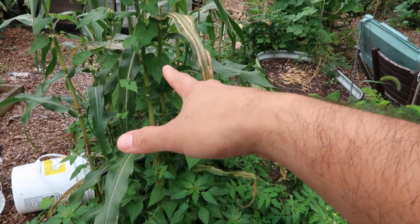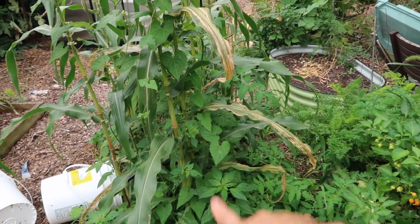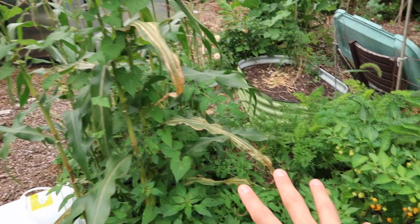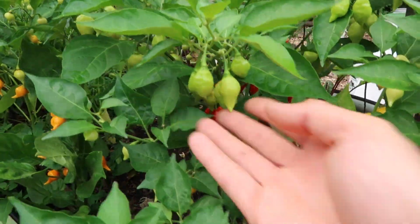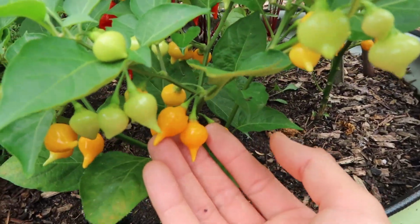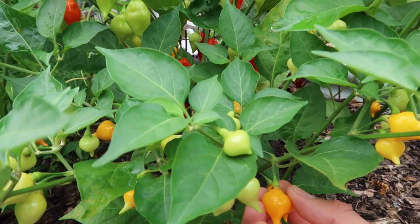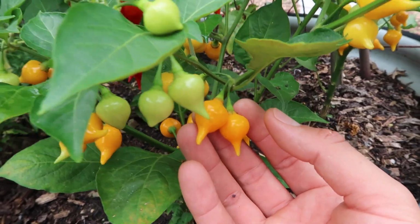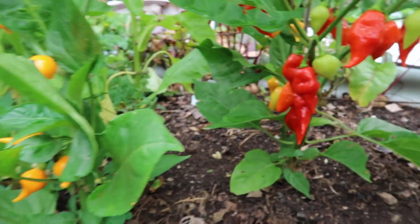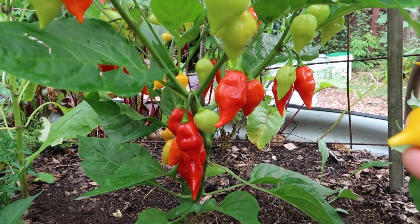In this bed I had some corn growing. I already finished harvesting all that corn, but I have some green beans growing in between there, so I'm letting them grow a little bit more. Check out these beautiful Pekino peppers, yellow drop peppers. These are beautiful. I still haven't eaten one of these yet, and I'm afraid of trying it because they look like they're gonna be mean. And check out those in the back. Those are the same type of peppers.